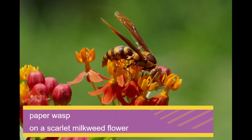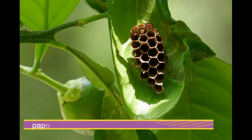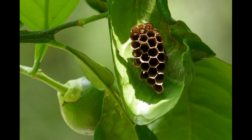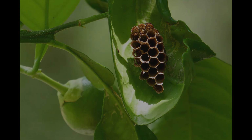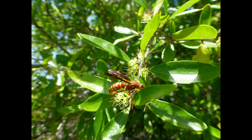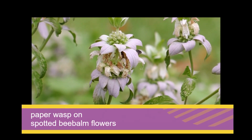This is a paper wasp. I'm pretty sure most of us have been stung by them at least one time or another in our lives. I know they can be very annoying if they're too close to where you're gardening or near your door. But they are fantastic pollinators, and if there's any chance you could leave 1 or 2 nests, they will really help you with pollination in your green space. They're one of the many insects that pollinate spotted beebalm.